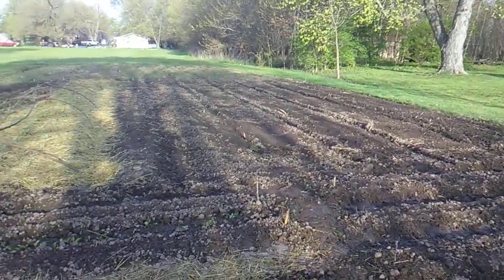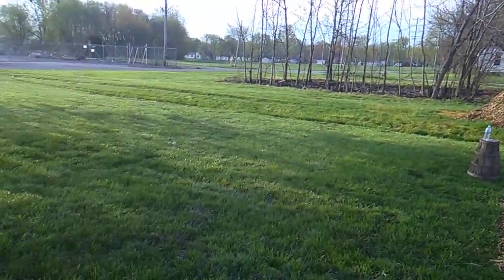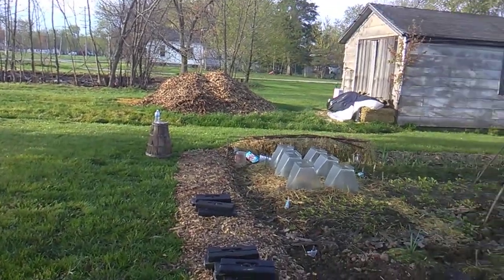I'm not going to talk much longer. This is the garden. It's coming along. Lots getting cleaned up pretty good this year. Burnt the big brush pile.